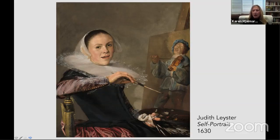But it's more middle class. And even though she wears a little bit more of an elaborate dress, these people are capturing not the aristocracy, but more merchants and artists and people like that. So Judith Leister.